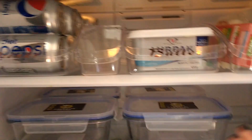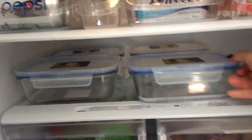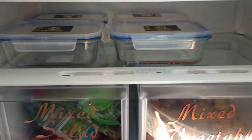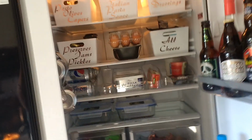I've left this shelf empty for when I go shopping, and I've got these little containers which I bought from Poundland a while ago, but the glass, so they're ideal if I do a bolognese and there's some left over, and I can put them in there. So that is it, kind of finished. I think it's probably the tidiest my fridge has ever been.